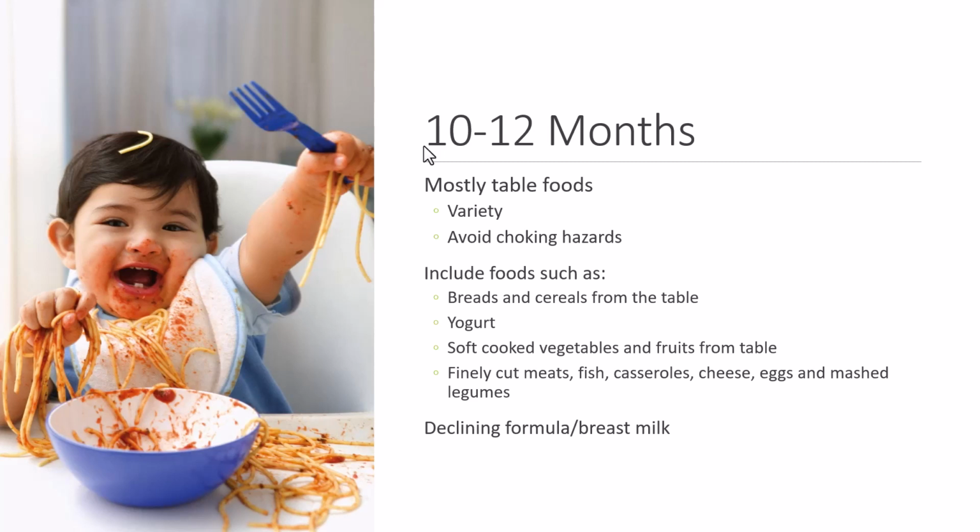This stage emphasizes the importance of introducing the baby to the family's diet, promoting healthy eating habits from an early age. While breast milk or formula still contributes to overall nutrition, there's a natural decline as the infant increasingly relies on a more diverse array of solid and table foods to meet their nutritional needs. This transition at 10 months marks a moment in fostering independence in eating and encouraging a lifelong appreciation for nutritious foods.